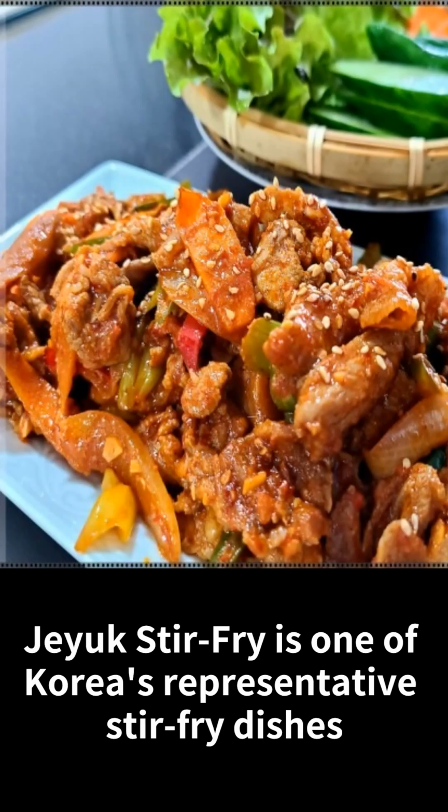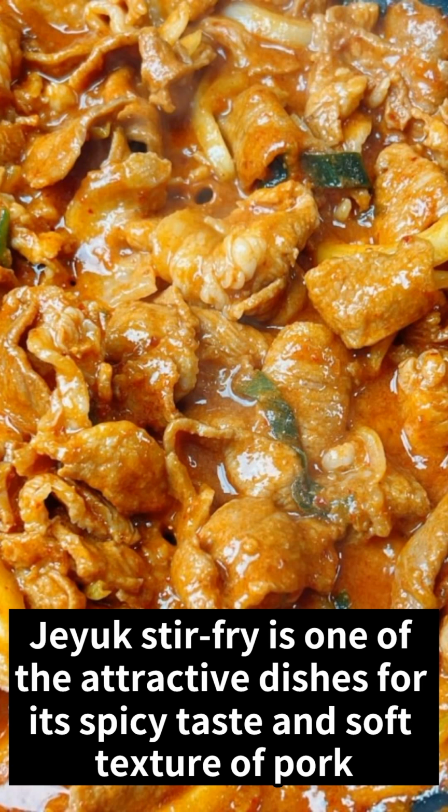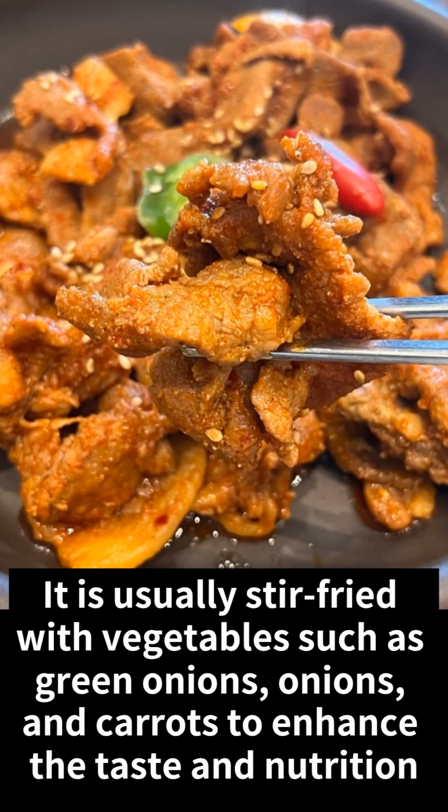Jaeyuk stir-fry is one of Korea's representative stir-fry dishes. It is a dish made by cutting pork into bite-sized pieces and stir-frying it with seasonings such as red pepper powder, soy sauce, sugar, and garlic. Jaeyuk stir-fry is one of the attractive dishes for its spicy taste and soft texture of pork. It is usually stir-fried with vegetables such as green onions and carrots to enhance the taste and nutrition.